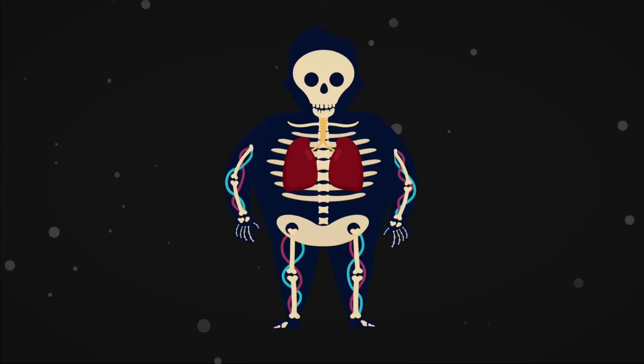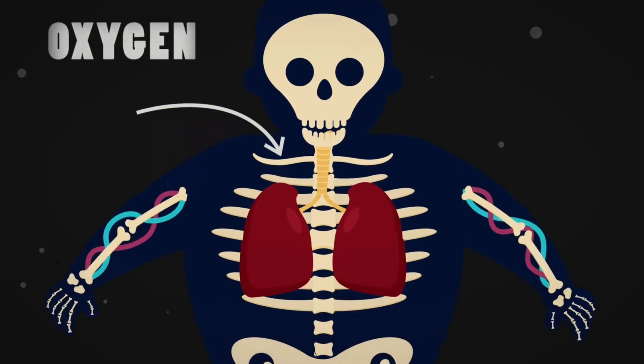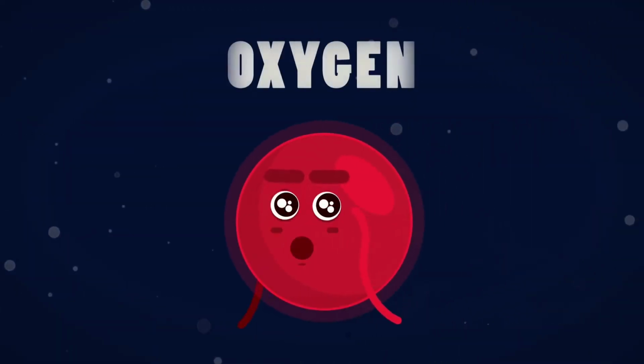It is a system in humans that is designed to extract oxygen from the air so we can use it in respiration around the body, and at the same time get rid of carbon dioxide gas into the air, which is the waste product from respiration. Let's follow a molecule of oxygen gas as it travels through the respiratory system.